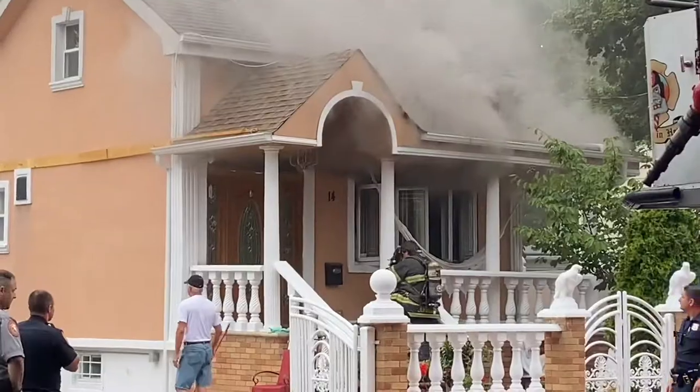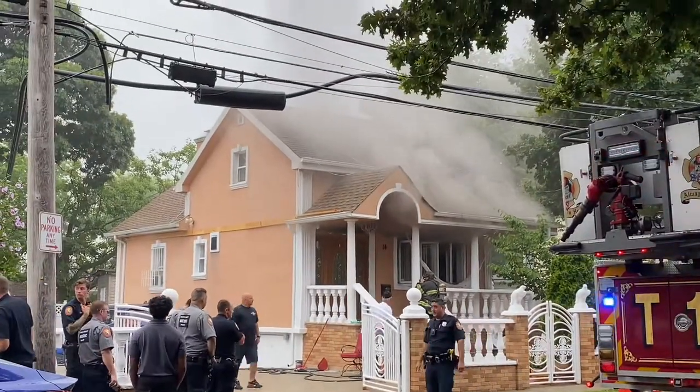The fire was in the basement and everyone was out of the building, so the boys started to gear up for battle.